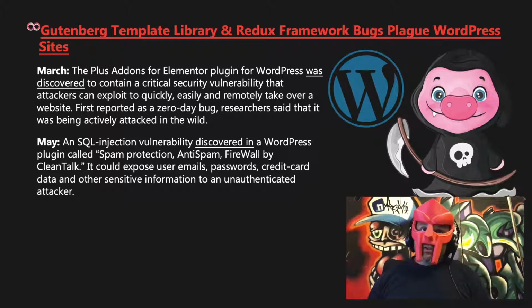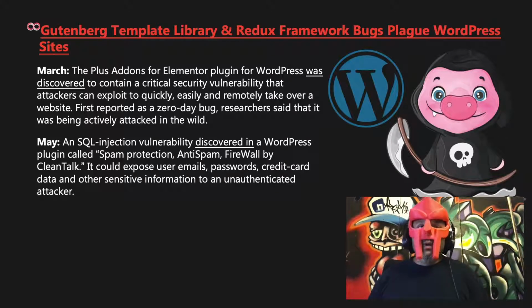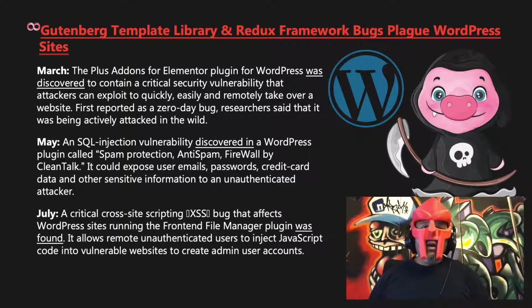Then in May, a SQL injection vulnerability was discovered in a WordPress plugin called Spam Protection Anti-Spam Firewall by CleanTalk. It could expose user emails, passwords, credit card data, and other sensitive information to an unauthenticated attacker. Then in July, a critical cross-site scripting bug that affects WordPress sites running the front-end file manager plugin was found. It allows remote unauthenticated users to inject JavaScript code into vulnerable websites to create admin user accounts.